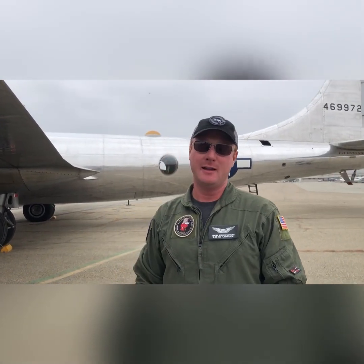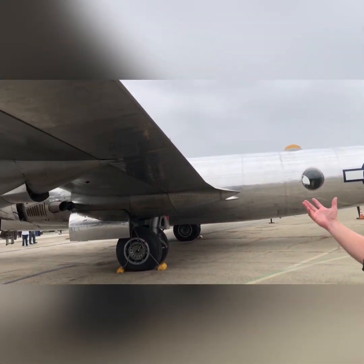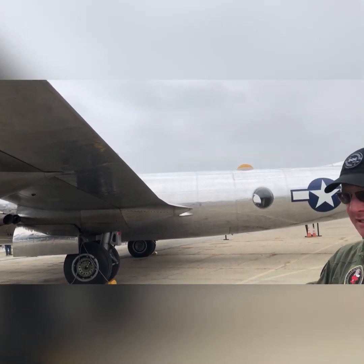I'm here with the B-29 Doc here at Chino, California, and just want to kind of introduce a little bit about the airplane for you. This is a Boeing B-29 Superfortress. It was built at the end of 1944, and B-29s were the leading edge technology of their day.